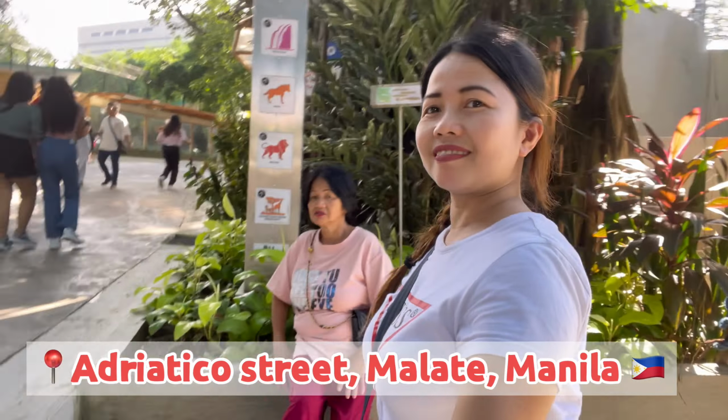Manila Zoo is located in Adriatico Street, Malate, Manila. They are open from Monday 11 o'clock in the morning up to 8 in the evening, and then Tuesday to Sunday, they will start early at 9 o'clock in the morning up to 8 in the evening. The ticket cost is 150 pesos for Manila residents and then 300 for non-Manila residents. For students, senior citizens, and then PWD, they have 20% off.